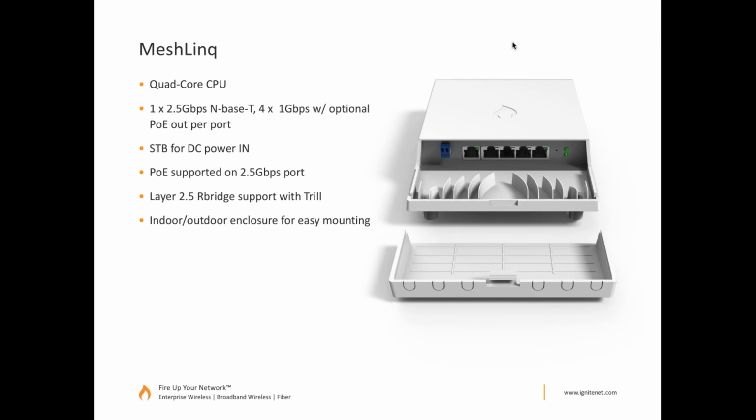And the uniqueness about this product is it has a DC power in port. And if you pin in 24 volts or 48 volts, you can get 24 or 48 volts PoE out of those PoE ports. So it can be used outdoors, not just for IgniteNet products, for anybody else's products where you're doing outdoor installations where you need 24 or 48 volt passive PoE out.